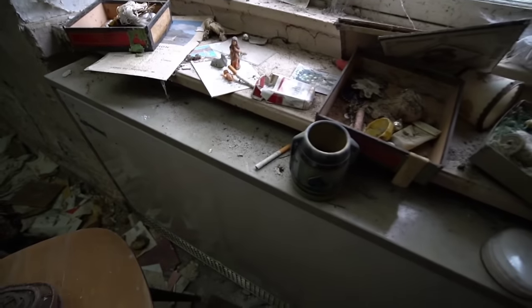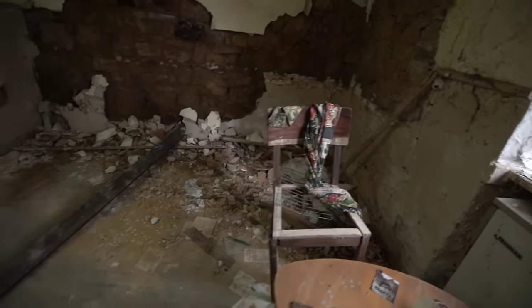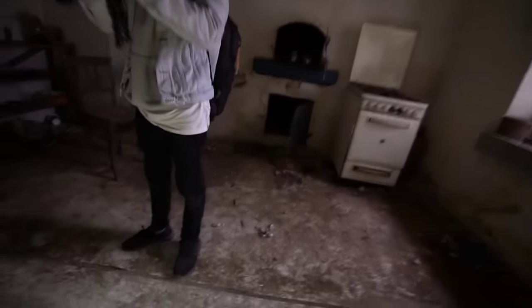This is the last room I've not seen. There's not too much in here. A lot of trinkets, a little Bible. And on the side here, again, trinkets, cigarettes, the babushka's scarf. We're ready to get out of here. I think the spiders have been good enough so far. Let's get out of here.